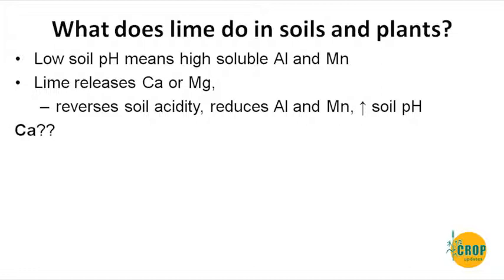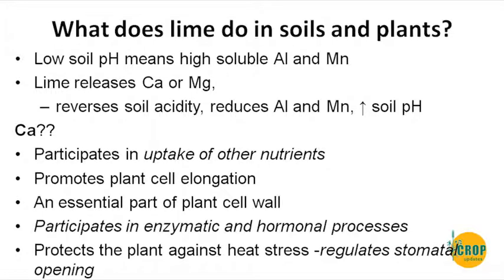Now, the big question is, what does calcium do in plants and soils? It participates in uptake of other nutrients and promotes plant cell elongation, as it is an essential part of the plant cell wall, and it participates in the enzymatic and hormonal processes, and it protects the plant against heat stress by regulating the stomatal opening and closing. I think from the herbicide absorption and translocation point of view, this uptake of nutrients and enzymatic processes and the stomatal opening and closing are very important.